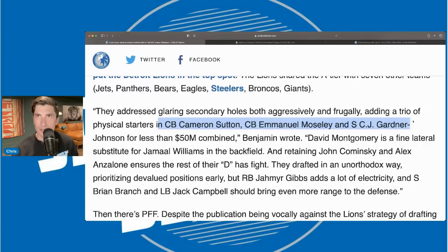CJ Gardner-Johnson, good. But who's going to emerge as the depth piece that we need? These guys are not going to play every single game all year. We're going to need depth pieces. We need to identify that. And that's why I like Starling Thomas out of UAB. But let's go on here.